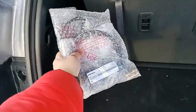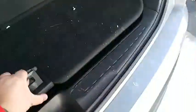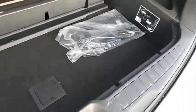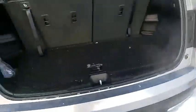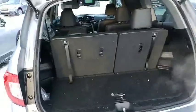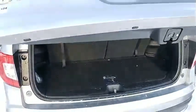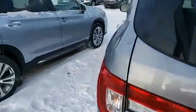Ito yung headsets na sinasabi ko sa inyo that comes with the Honda Pilot Touring. May power outlet din dito. Space wise, ayan siya. So mas malaki ng konti dito, mas malalim ng konti yung space kumpara dun sa Ascent. So you can see. Pero parang sabi ko nga, it's not about the space, not about the size, but how you use it. So, push of a button here. Aanhin mo nga yung malaking space kung hindi mo naman magagamit, right? So, very similar lang sila in size.